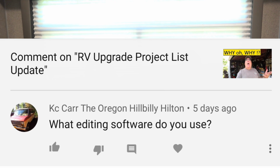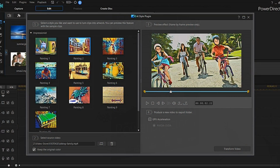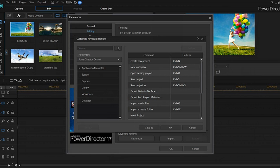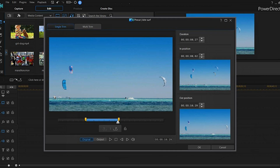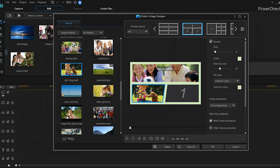What editing software do you use? PowerDirector. I think I'm on like 17 Ultra. I started with PowerDirector 6, and I stayed on 6 for a couple of years. Then I bought 8, and then I waited for a little while. Then I bought 10. Then I bought 11, 12, 13, 14, 15, 16, and I think I'm on 17 now. How much do they cost? You can get them for about $40 to $90.